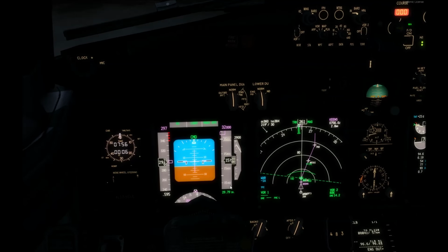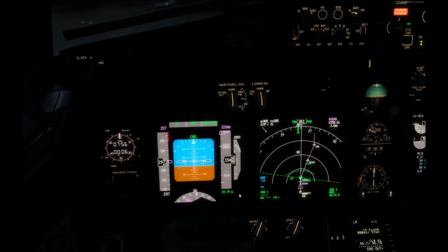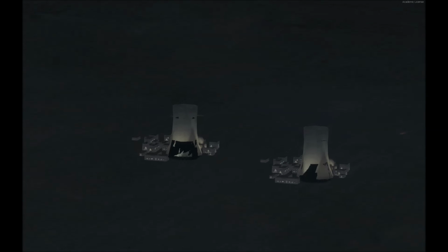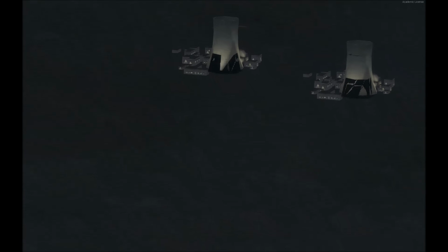Nice rate of climb though, 3,000 feet per minute is not bad. Granted, we're a little bit lighter, but that's actually a pretty nice rate of climb. There's a power plant out there. Getting some artifacting, but I think that's a power plant, or some really bizarre large huts. That's kind of cool actually, I like that.